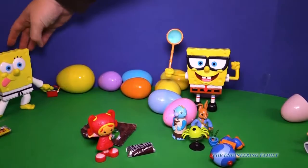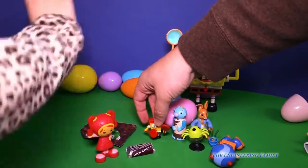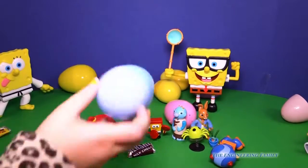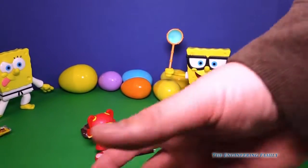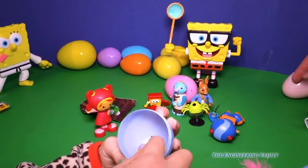Pretty neat, huh? Oh, look, we gotta pick this one. We need to open another egg. We've been playing around with these toys so much, we haven't opened another egg in a while. SpongeBob SquarePants. Ooh, what's in that? Ooh, we found candy in that egg, didn't we?